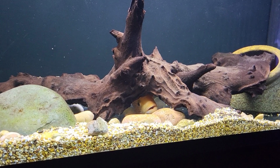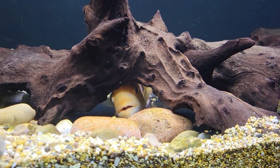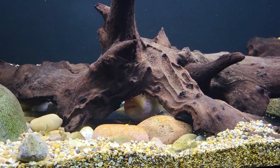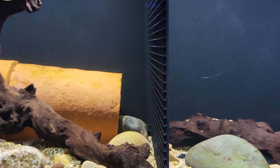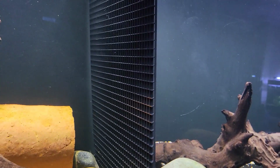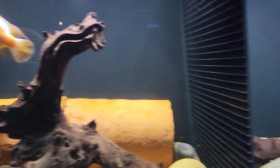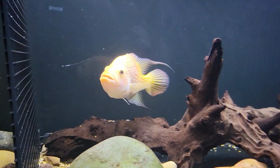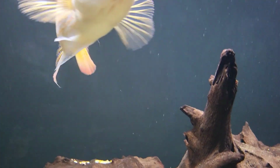This tank's a bit boring to show you, because as soon as I hit the camera and point it in the face and start talking loud, they hide. So I'll tell you what we should do. This divider has been in here quite a while now, and I said I'd like to get some more fry. So what I'll do, I'll get this divider out and we'll see the reactions.